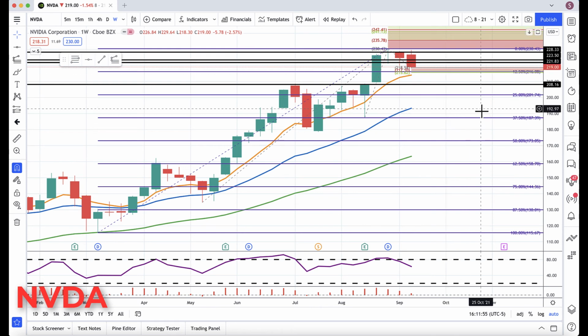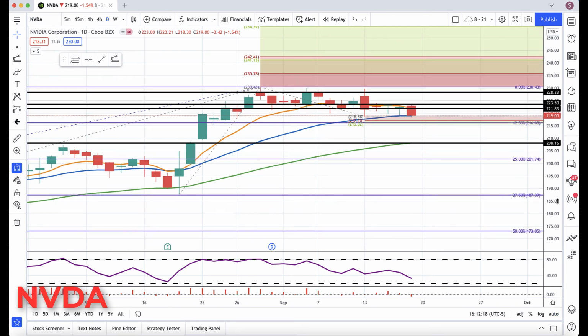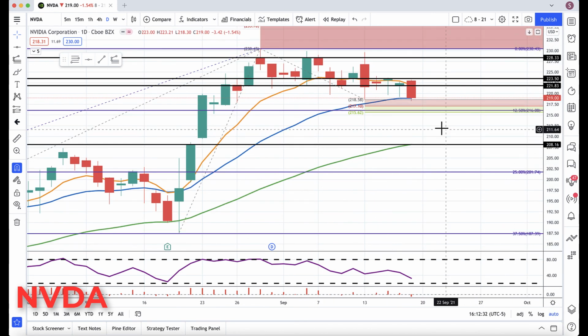By the way, to the upside, if we do get above 220, let me zoom back in, 223.50, then the 228.30 area, this prior area, is key resistance. And then above that, the levels stay the same, 233.43, and then for now, 235.78, then 241 to 242. By the way, if we do make lower lows and then we start rallying, then you can do another reverse harmonics to fine tune those levels to the upside. But we'll probably do that before it gets up there.